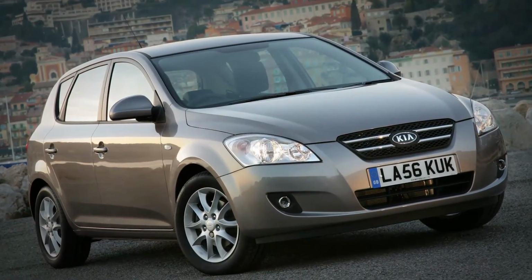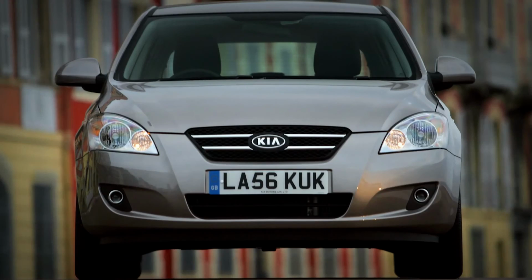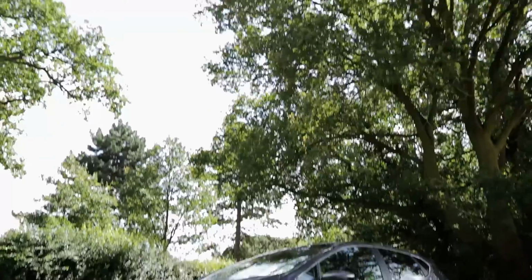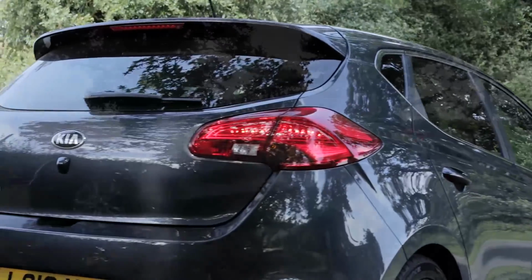cee'd was a turning point for Kia. More than just cheap A to B transport, it was a Korean car you might actually want to buy, and thousands did. Now there's a second generation cee'd and it has a lot to live up to. Can Kia move the game on again?